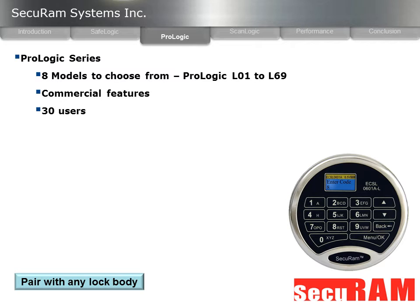We have 30 user codes. So instead of having 2 user codes with the SafeLogic series, now you have 30 user codes. You have dual control capability, where 2 valid codes are required in order to open the safe. This is a setting that you can set in your system depending on how you want to manage your safe. It also has time delay. Time delay is a burglary deterrent. You can set a time variable in the SafeLock system such that when you enter a valid code, it has to count through the time interval that you've preset before you can open the lock. This is designed as a burglary deterrent.